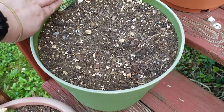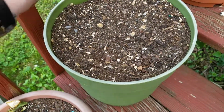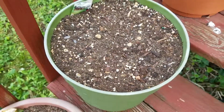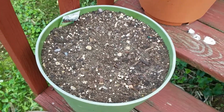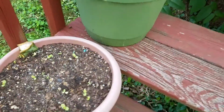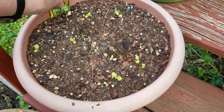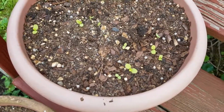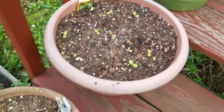This one hasn't grown either. This was that Paris Island lettuce. That's the one I was interested in seeing how it was going to grow, like the head lettuce type that has a head on it. This is the bib lettuce, if I remember correctly. It's coming up nice and green. Nice lime green. Love that color.